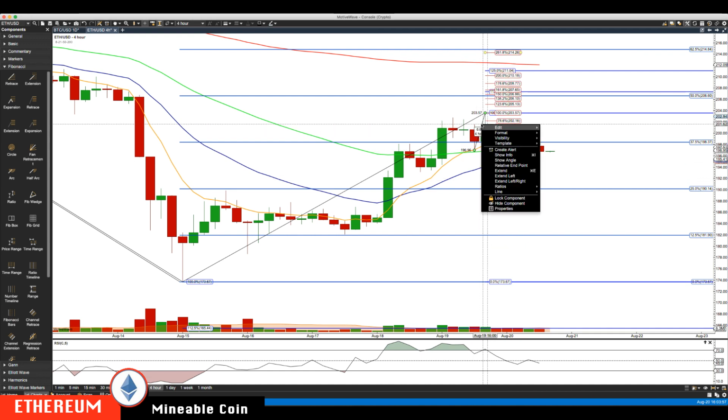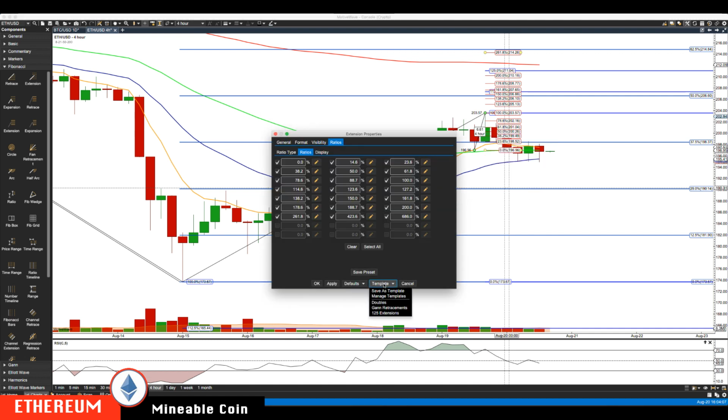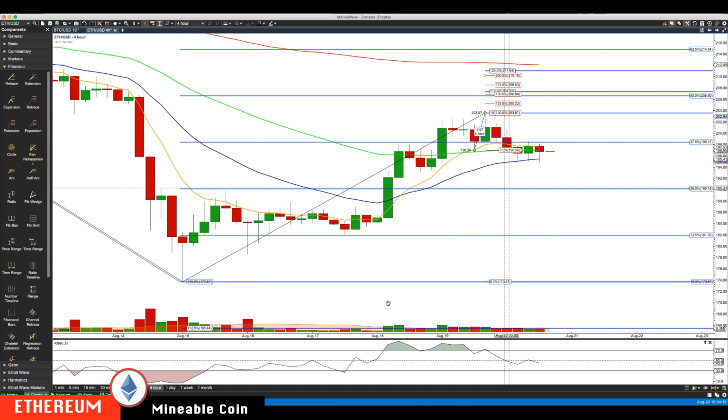So let's see here. I think I have this ratio presets. Where are my ratios? I thought I saved them there. Don't know what happened to them. We'll just go off this, and then I'll have to move it actually to this side. This will just give us an idea. It's technically going to be a little lower than this, but I'll have to look to see what happened to those.